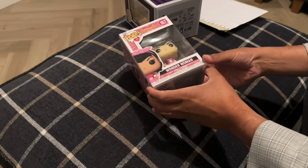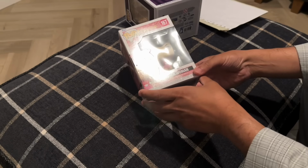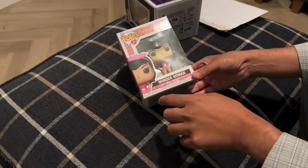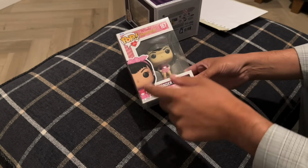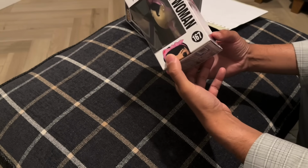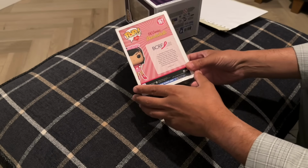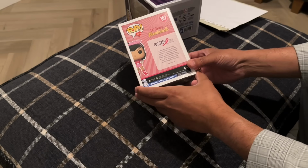167 Funko Pop was designed in good faith. This was the DC Comics Bombshells range, Wonder Woman in all pink, model 167. Created in order to provide awareness and funding for the Breast Cancer Research Foundation there.